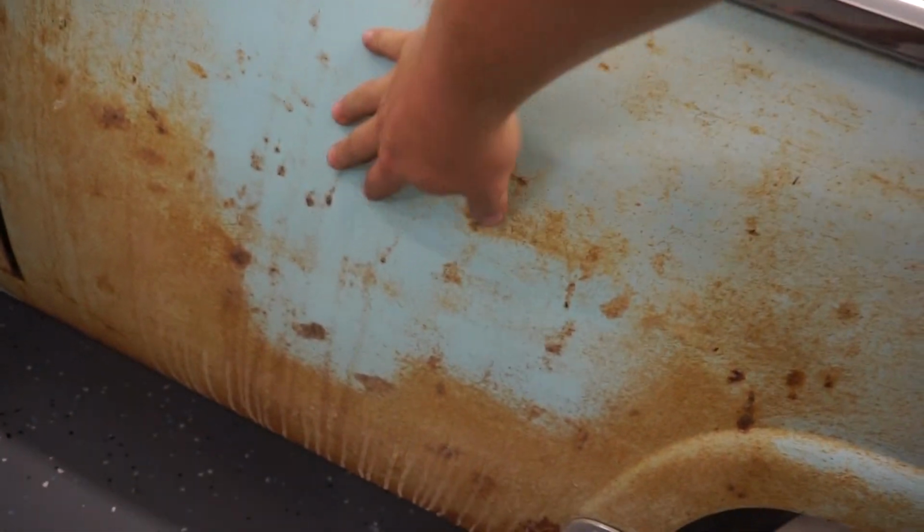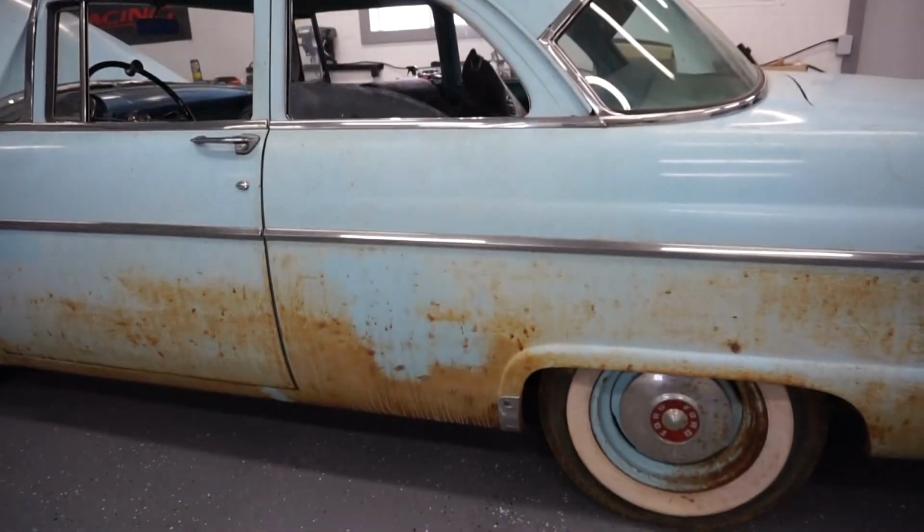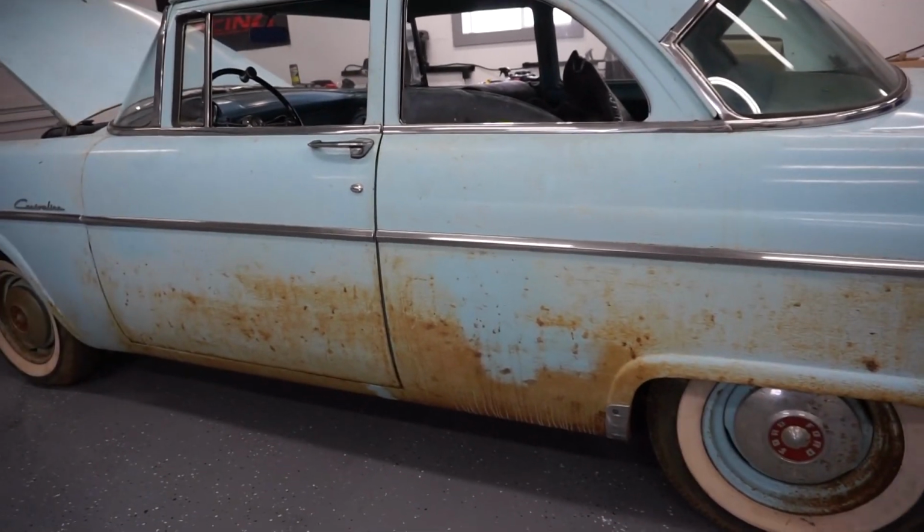But what I did, I took some 1500 grit and I wet sanded this a little bit, and it takes the majority of that rust right off. What I'm thinking is I'm going to spend the next few days, few weeks, strictly just cleaning up what I've got.